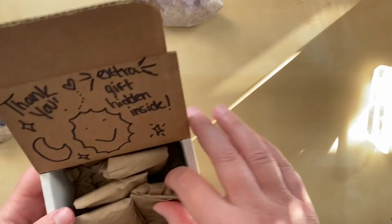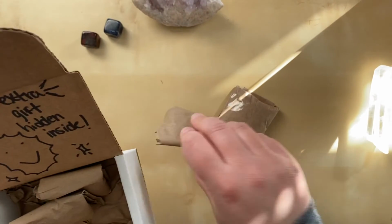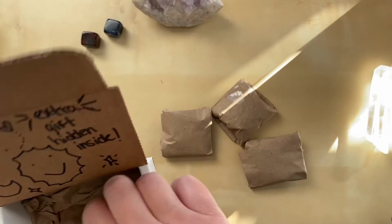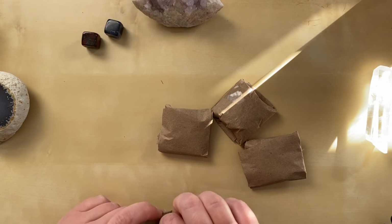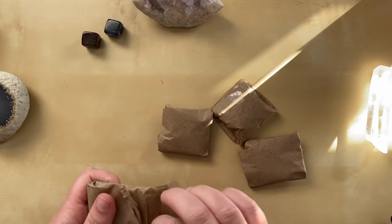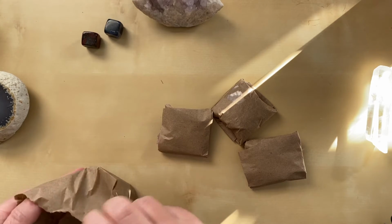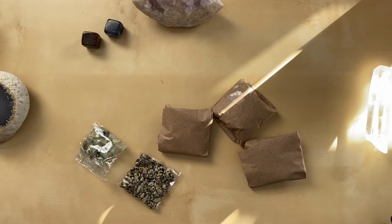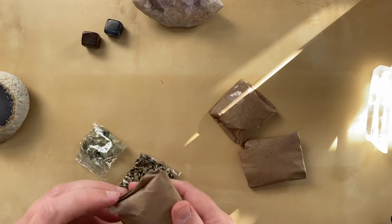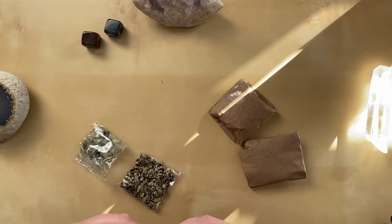I'm just going to unpack the rest and figure out what is what. These are tiny crystals that I bought for crystal gridding. I'm going to make annoying noises with this paper, obviously.